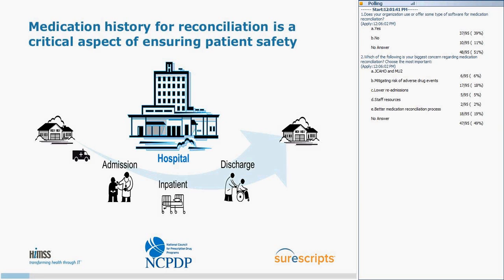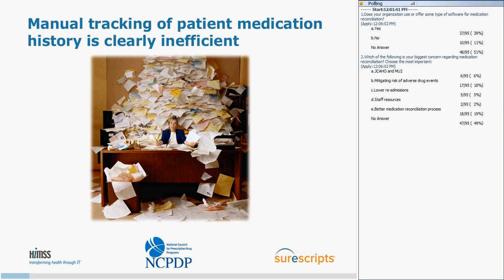If you go to the next slide. In terms of what we see in terms of a manual process, as an example, if a patient would bring a medication list or a spreadsheet of the medications that they're taking, this manual process of actually taking that information and putting it into an electronic process is extremely inefficient. If you go to the next slide.